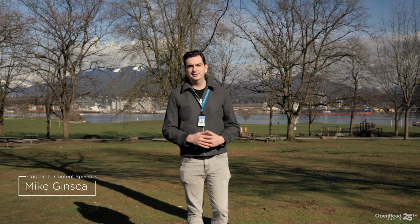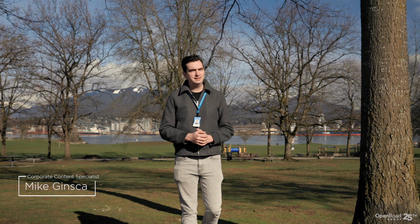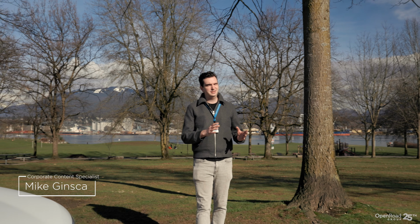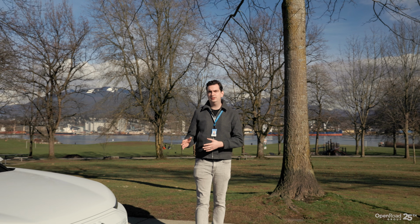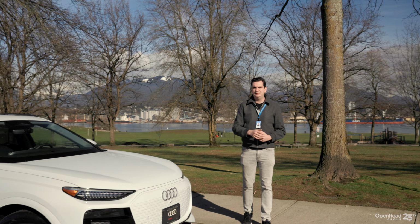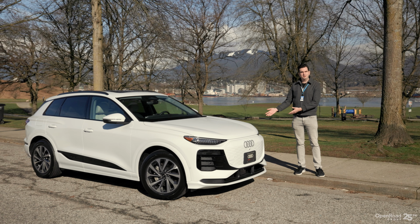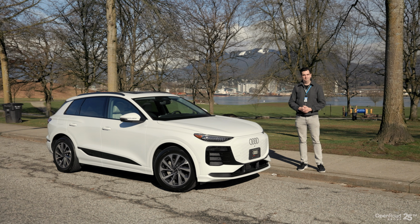You're in need of an SUV the size of the Q5, but you don't want to pay for gas anymore. So what are your options? Well, there's the Q4 e-tron, but that's a bit too small. There's also the Q8 e-tron, but that's a bit too big. And also that one's getting discontinued. So your option is, well, the new 2025 Audi Q6 e-tron.